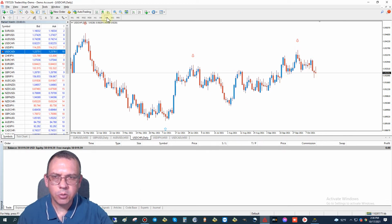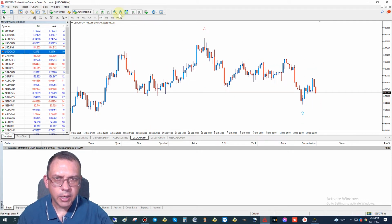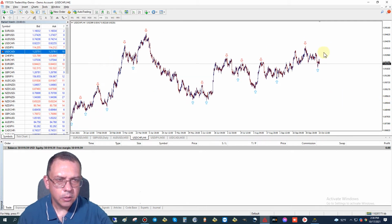It has been going up, but the daily chart shows 2 red arrows. So what's going to happen here? The 4 hours shows to buy, so it's probably going to go up a little ways and then come back down even more.